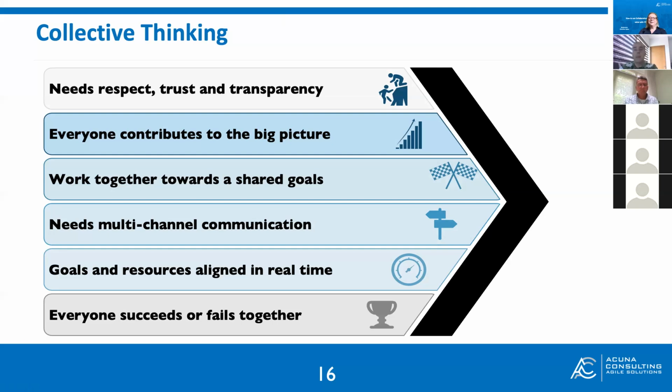And then how do you move to this collective thinking? How do you make a change? You need to do a cultural change. How can it be done? Next one.